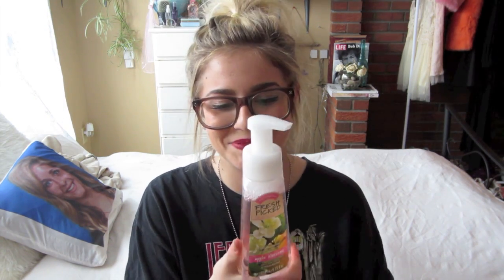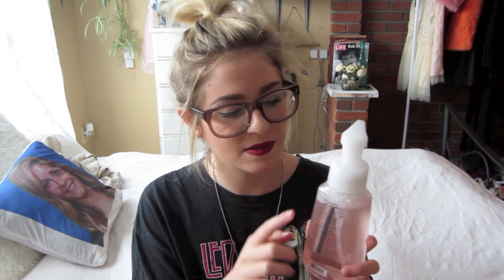So kind of related to beauty, but not really, is this soap. Who doesn't love soap? And this is just the Fresh Picked Apple Blossoms foam soap from Bath & Body Works. I only get foam soap because I have an irrational fear of anything cream-like that you rub into your hands. Don't ask me why. I just can't even think about it. So I can only get the foam because it's not cream. And it just flows off your hands. And it smells really fresh. I guess that's why they call it Fresh Picked. I've used a lot of it. I'm very hygienic.